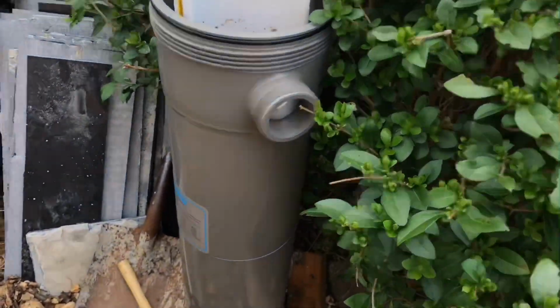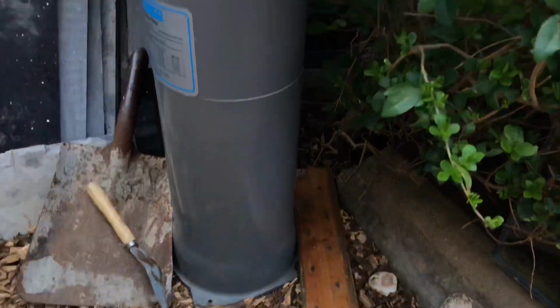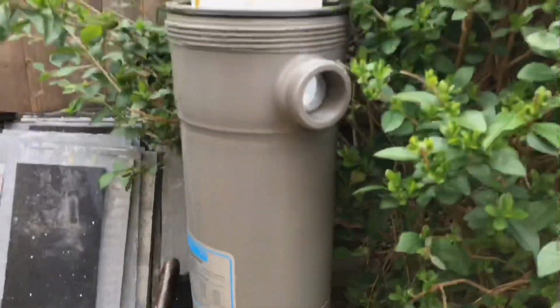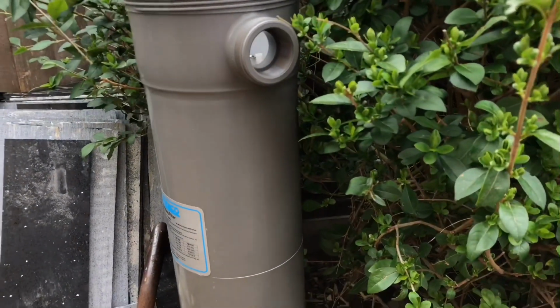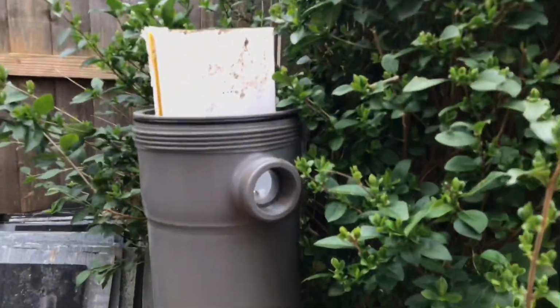Oh, this is an old tower filter that I got from an old aquarium. So there are plans to turn that into something. We have a hole at the top and there's a hole at the bottom around the back. So I want to turn that into a planter or turn it into a water feature. There is potential for both. There you go.